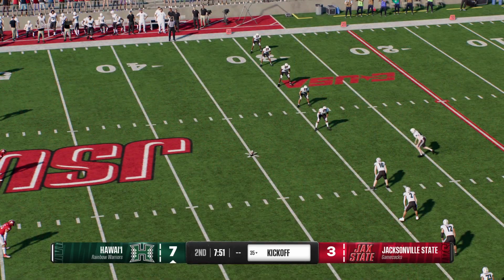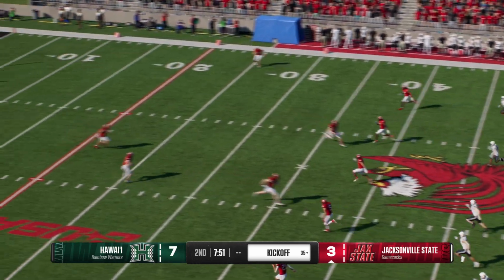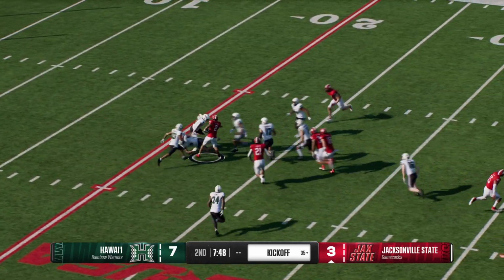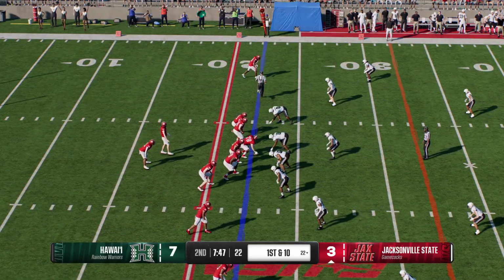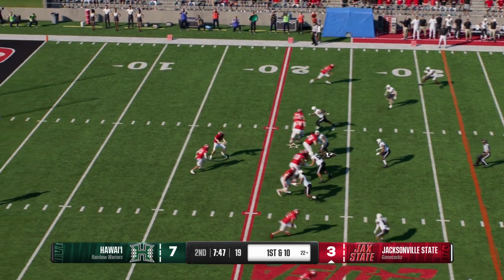Kickoff team has the ball teed up, and they're about ready to go. Here's the return from inside his 10. Nice job executing all of the assignments as they put a stop to that return at the 22. Jacksonville State has it back, and the Gamecocks will go to work.